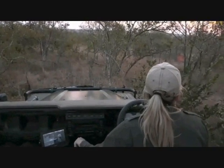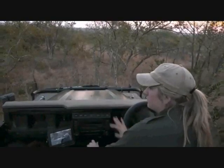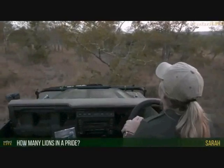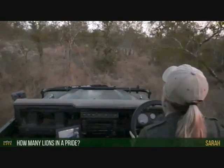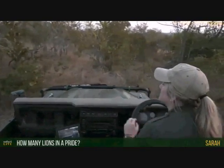Now, which way are we going to go? Let's actually sneak in this gap. Thank you, in reverse. So as we're driving about here, there's a question from Sarah, and that question is, how many lions in a pride? It depends. You can have up to just 3 lionesses to form a pride, but in this particular pride, the Nkuhumas consist of 5 adult lionesses, and then they've got 6 cubs.